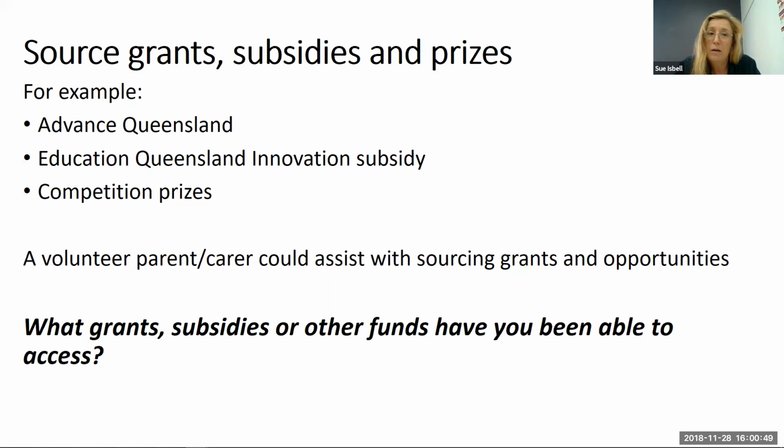opportunities. In our primary schools and secondary schools, we've got kids who are mad keen about robotics and they want to do competitions. They're usually dragging their parents along with them, so sometimes we can engage some of those people. So again, if you wanted to spend a couple of seconds reflecting on what grants, subsidies or other funds you can access?